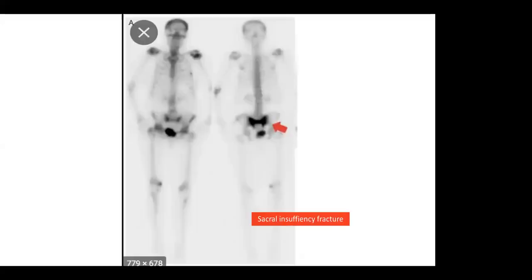Okay, so the next indication is that we can use a bone scan to assess for a fracture. But of course, a bone scan may not be the first modality to assess for fracture. Nevertheless, it can be used. In this case, a bone scan was performed in a patient who has been complaining of low back pain for a few months. What we noted is an intense uptake of tracer with an H-shaped sign at the sacral region. This is a typical feature of a sacral insufficiency fracture. So these are the things that we could pick up on our bone scan.